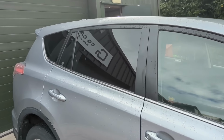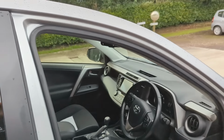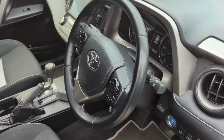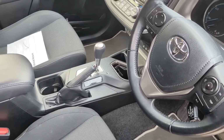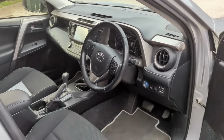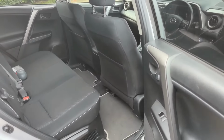No issues at all. This is obviously quite an expensive car for me. I think the retail on this is over 15 grand with 42,000 miles on it, and automatic as well. So automatic hybrid with the 2.4 petrol, but it seems to be averaging well over 40 miles to the gallon, which seems to be quite good for a car this size with a 2.4 petrol in it.